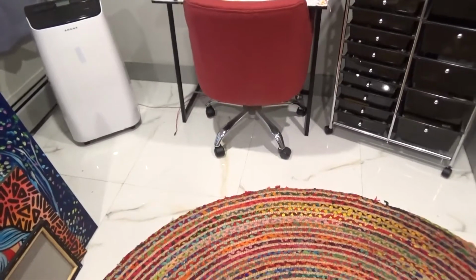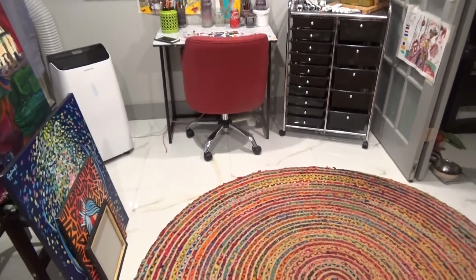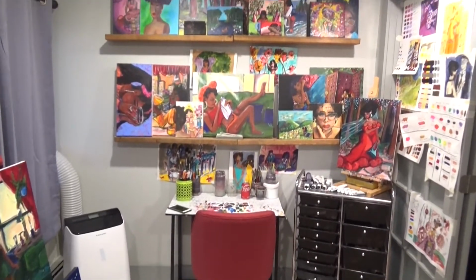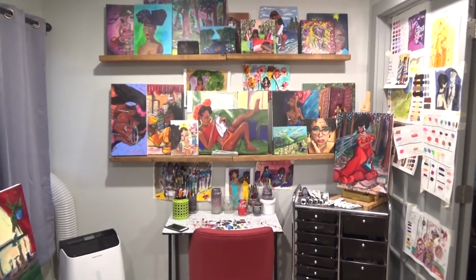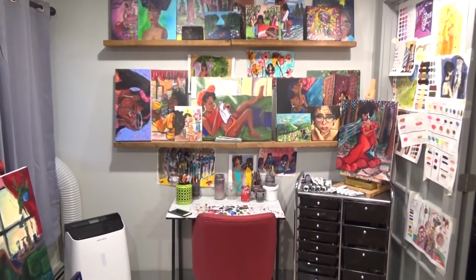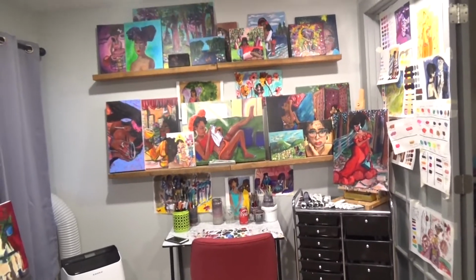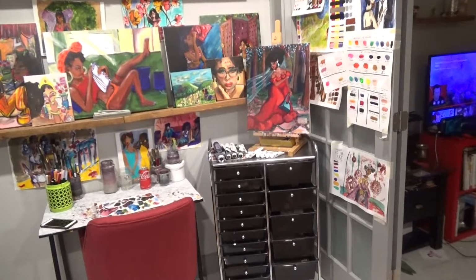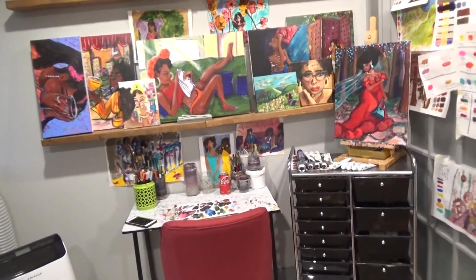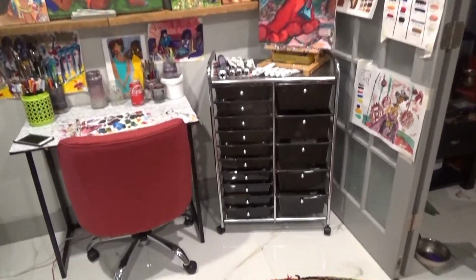And then finally, we have the main section, my favorite part of the studio office. It is this section right here. I'm so proud of this section. I love this section. It shows off my art. It helps to re-inspire me every day. And it's just pretty to look at. I can say that. It's just colorful and totally my vibe. And it helps me. So, there.